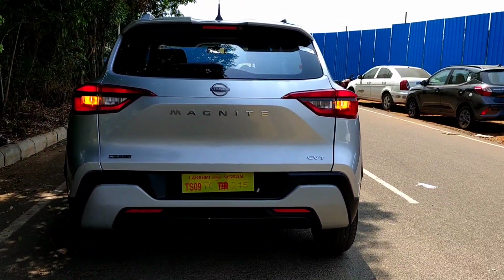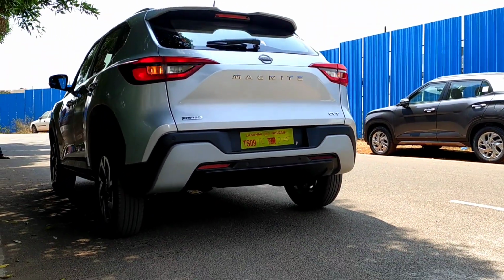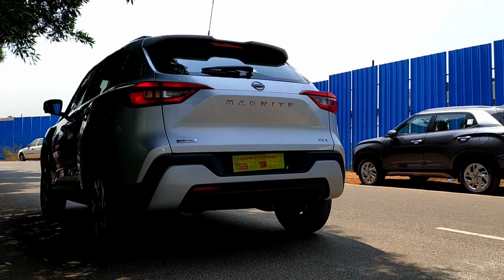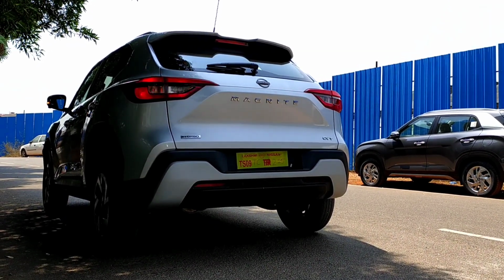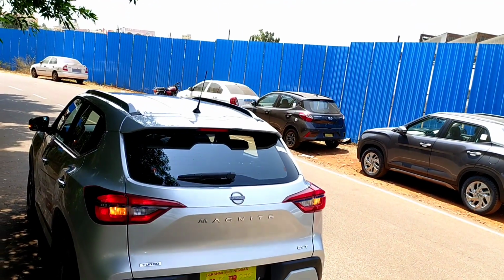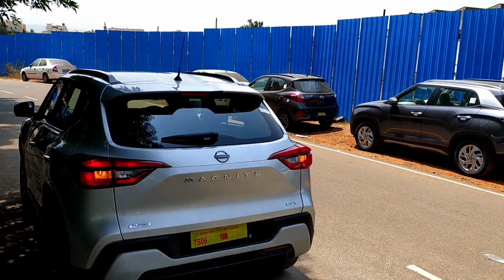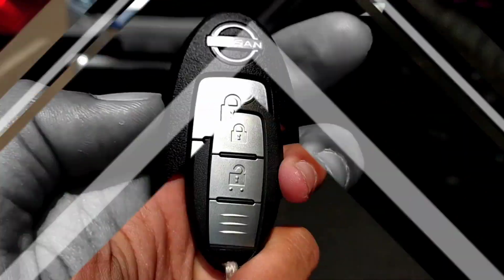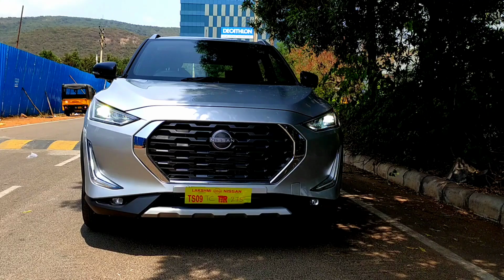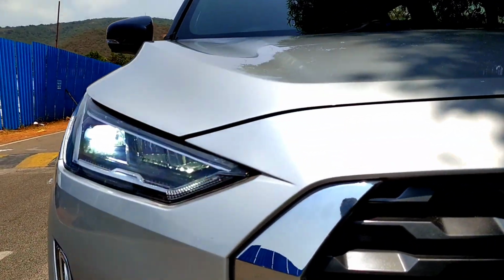Now coming to dimensions, it is sub 4 meters in length, 1.7 meters in width, 1.5 meters in height, and the wheelbase happens to be 2.5 meters. There are 2 engine options available, a 1 litre naturally aspirated petrol and a 1 litre turbo petrol. The turbo petrol gets both manual and automatic transmissions with a slightly different state of tune, unlike the 1 litre naturally aspirated petrol. This is the key of the vehicle, and the car unlocks as soon as the key is in range. Up front, it gets this huge front grille with chrome surrounds, and the overall design feels sharp.